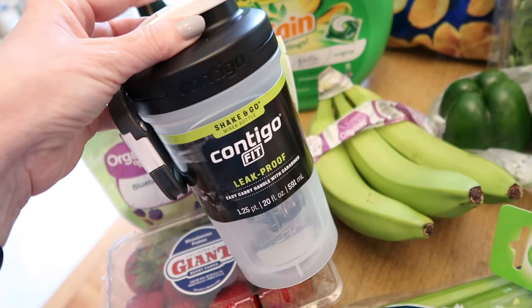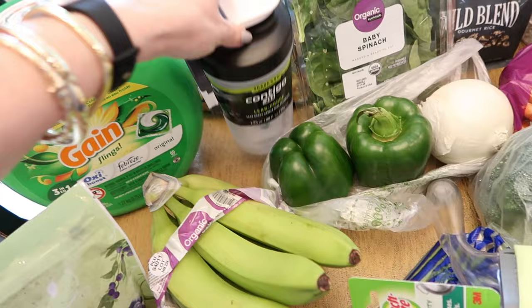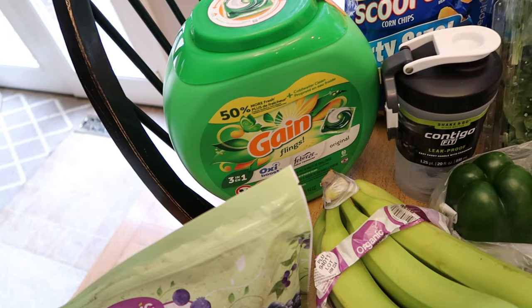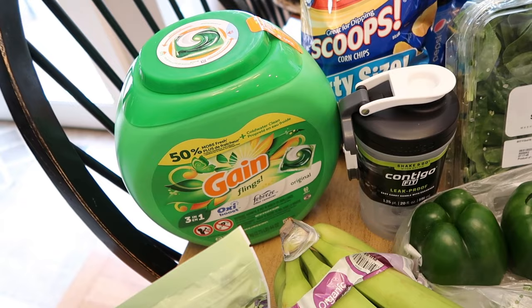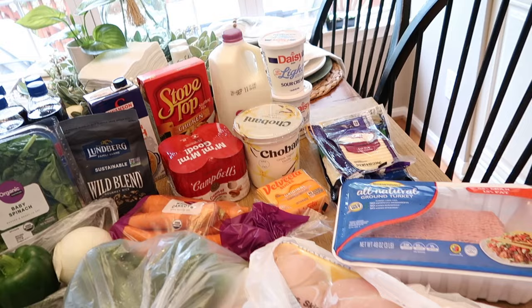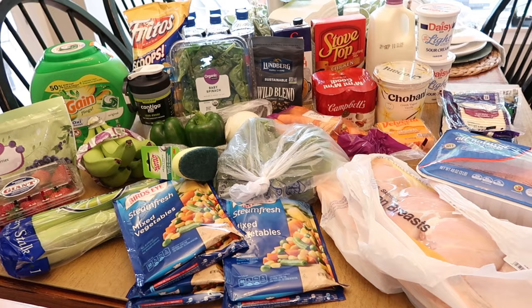And then the last thing I just bought was a container of Gain. I usually get my Tide pods at Costco, but they only have liquid Gain at my Costco, so I like to pick up just a small container, you know, just to kind of change it up every now and then, you know, with the laundry. So that is everything that I picked up at the grocery store today, or at Walmart. I'm gonna take a little bit of time, put this all away, and then I'm gonna share with you what my meal plan is for the week, and maybe we will do a little recipe.